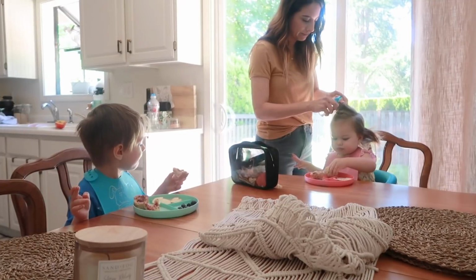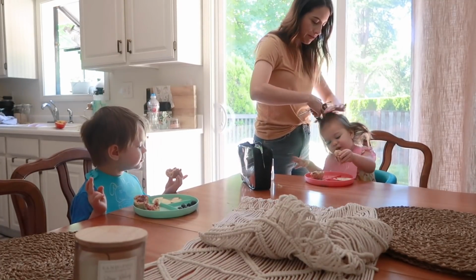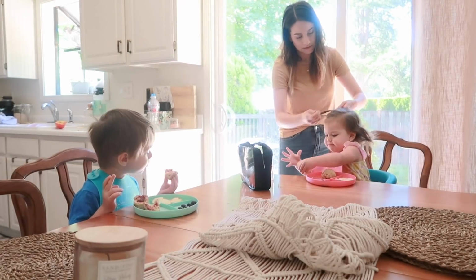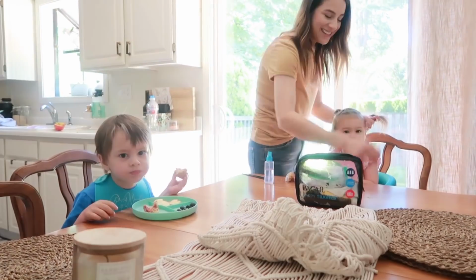And I should be eating breakfast with the kids, but this is the best time for me to fix Chloe's hair for the day, because she'll be very distracted with food and hold still enough to let me do it. I've been having a lot of fun with different hairstyles for her now that her hair is getting long.